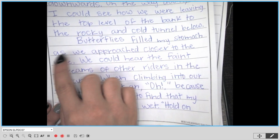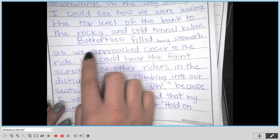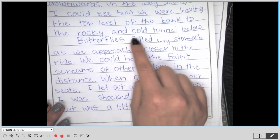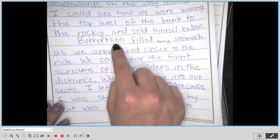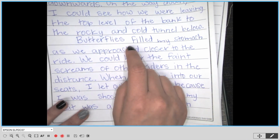"Butterflies filled my stomach as we approached closer to the ride." And so here was a really great way of Miss Walsh explaining that she was nervous without saying "I was nervous," right? So I talked about how I got that butterfly feeling in my stomach to help the reader imagine what I'm feeling.